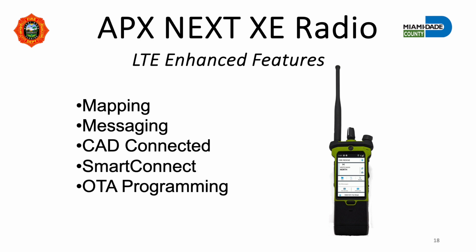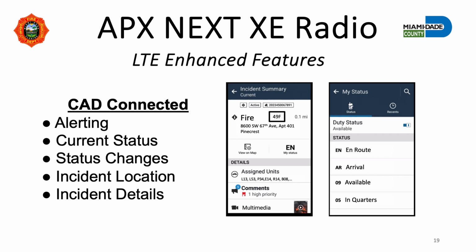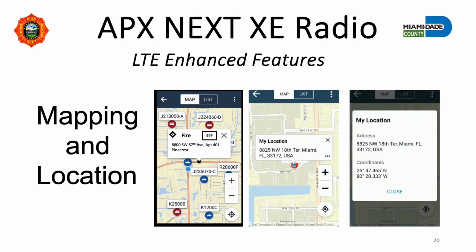Next generation features of the radio will include mapping, messaging, CAD connectivity, and LTE talk groups, also known as Smart Connect. Once enabled, CAD connectivity will include alerting, the ability to change unit status, such as en route and arrival, display units assigned, and incident details, including premise and hazard information. Advanced mapping with multi-unit location will also be available in future updates.